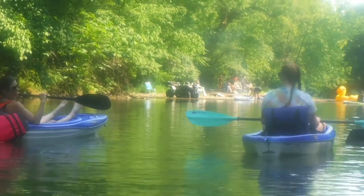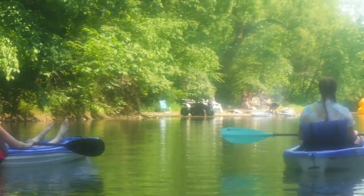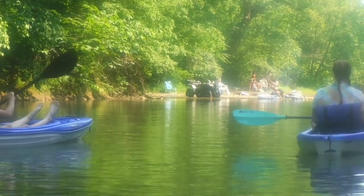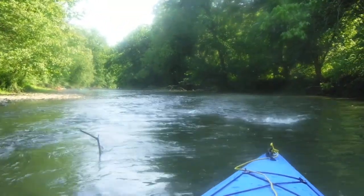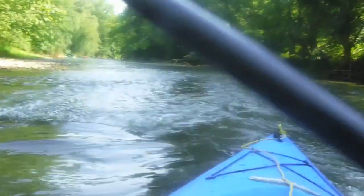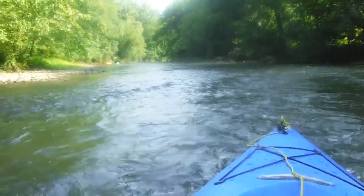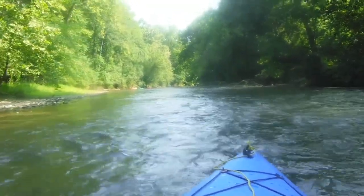Alright, we're coming into Charmin's Run here. A lot of people there on the beach and all. Looks like they're having a big giant cookout. Alright, down here below Charmin's Run, we've got a little rapid with some rocks. We're going to split the rocks here and try and make our way through. Well, we hit a rock, but we're still moving.